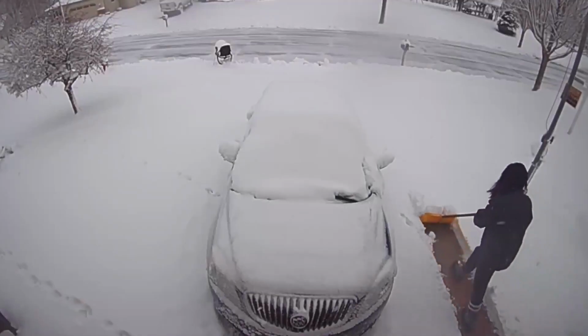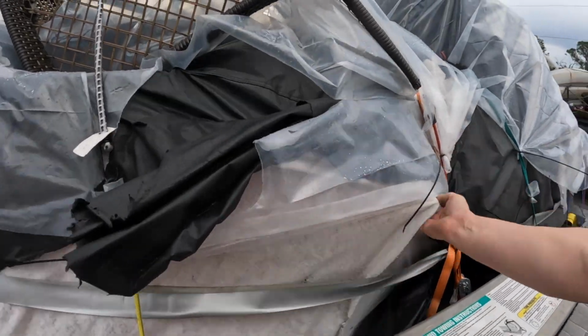There was close to a foot of snow in Wisconsin when we left, and it seriously rained the entire drive. 1,441 miles. But we made it in one piece. Can't say as much for my truck cover. Well, that's a first for me. There's a lizard in the garage.